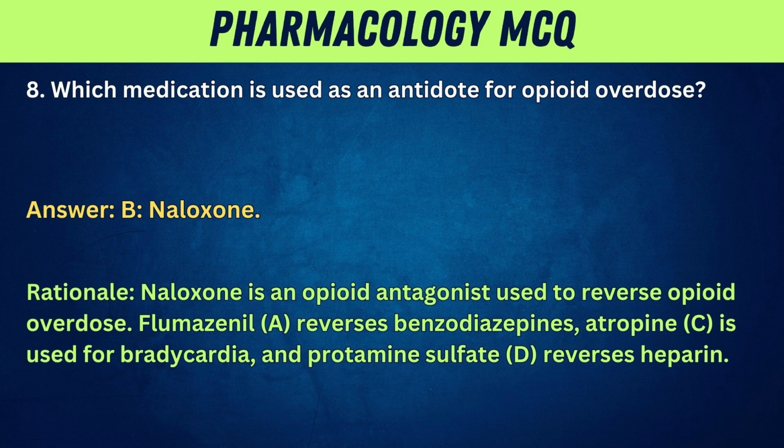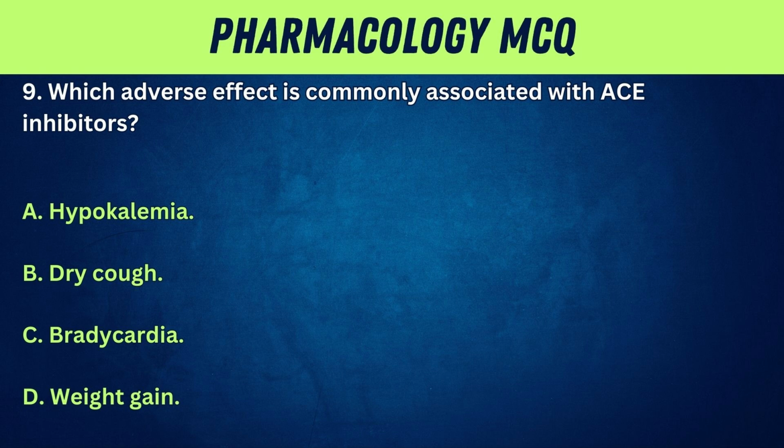Flumazenil, A, reverses benzodiazepines. Atropine, C, is used for bradycardia, and protamine sulfate, D, reverses heparin. 9. Which adverse effect is commonly associated with ACE inhibitors?